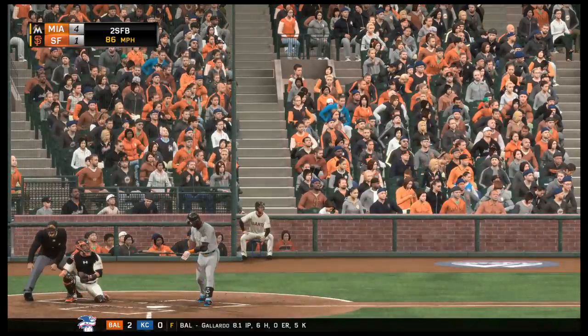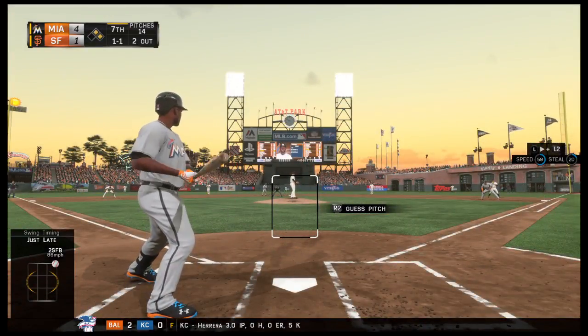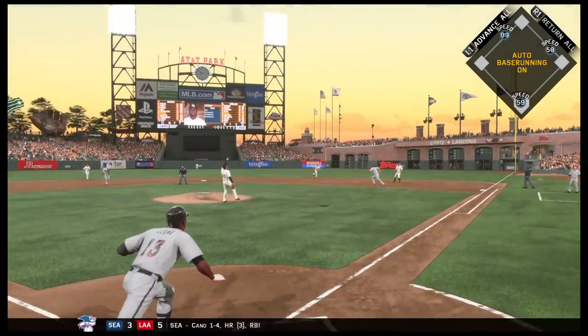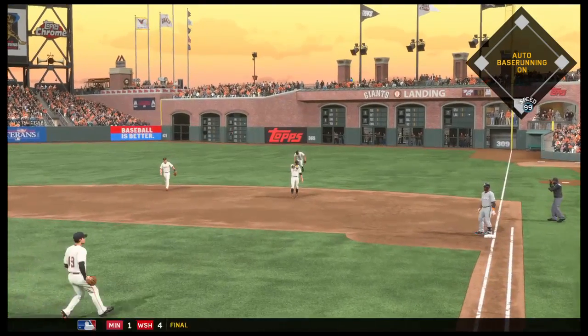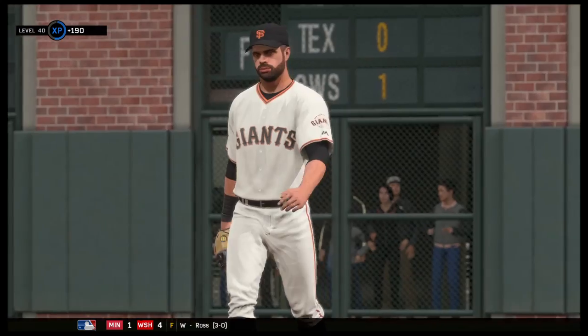Oh, pretty healthy hack that time. It's 1-1. That might have been his best swing of the night there. He was right on it. Now that's... Belt is there for it. Makes the catch, and that'll retire the side. Marlins stranded.